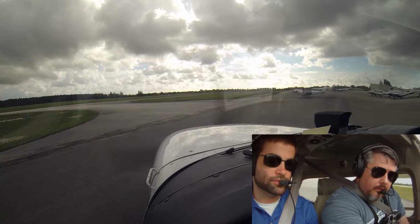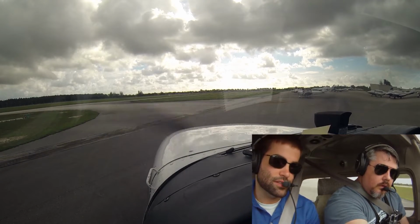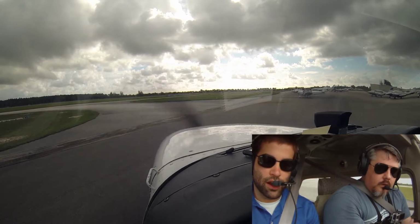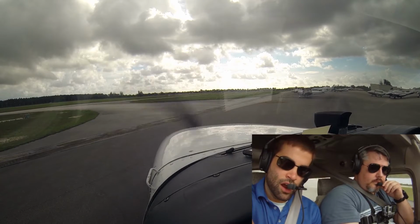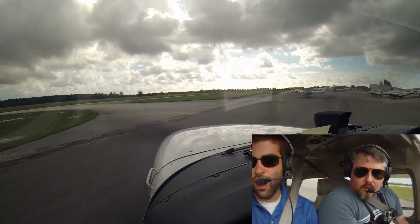We're in KTMB, so just direct. Basically anywhere that it's already typed in, if you just hit direct, it'll go. That's just the easiest way that I remember. That one I got already. Alright. Just watching the radar. Doesn't look too bad right now.